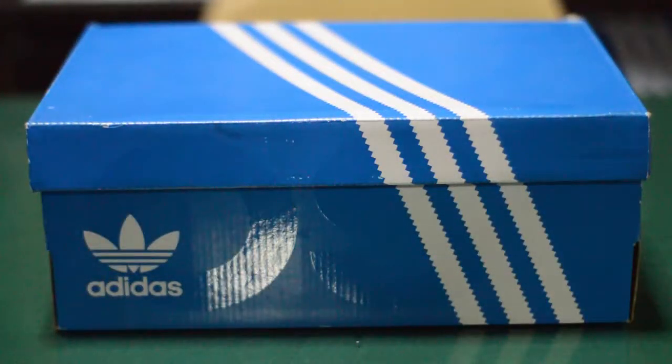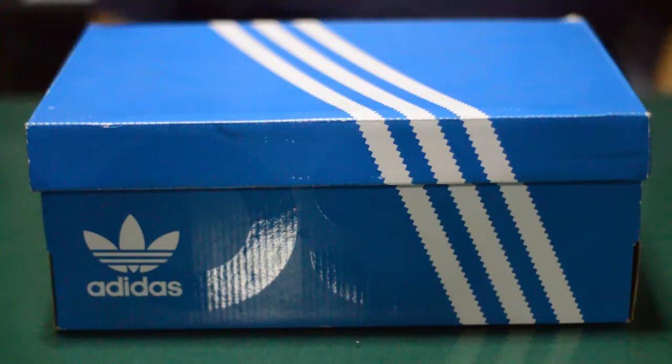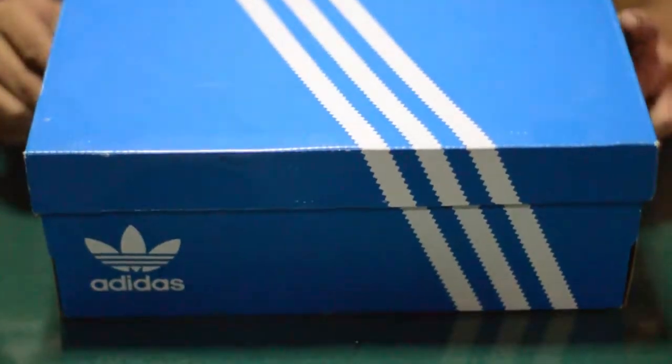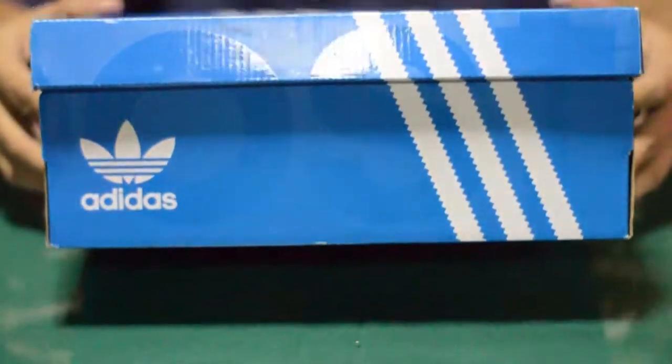So, we're back again with another unboxing. And this one is again an Adidas pair with your typical blue box. But as you can see, meron siyang branding ng Boost dun sa box.